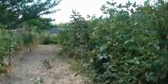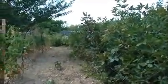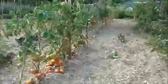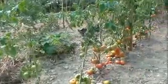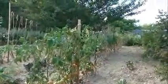The blackberries are still giving blackberries. A few, not like they were, but I planted groundhog radishes and turnips in here also. I use them for cover crop. You can see that the tomatoes are ripening. They're ripening quite fast now that it's chilling at night.